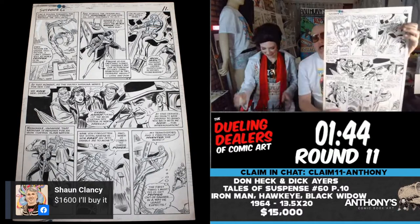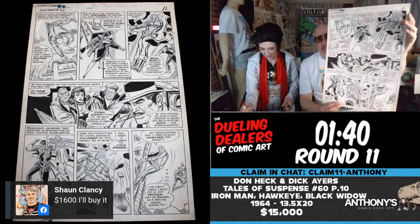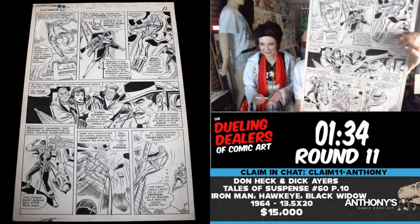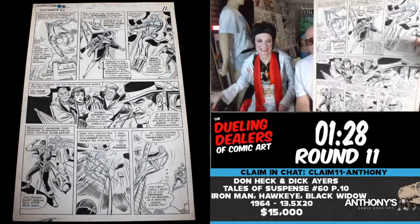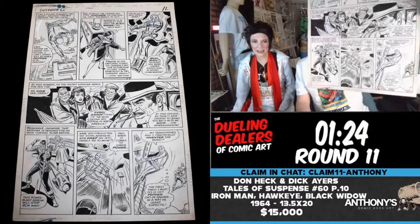So I picked up this great Suspense 60 page of the second appearance of Hawkeye, and I just loved it so much. I just wanted to feature it on the show. And it's got Iron Man and Natasha and Hawkeye.